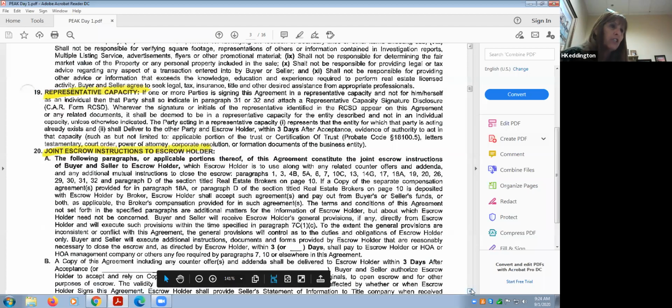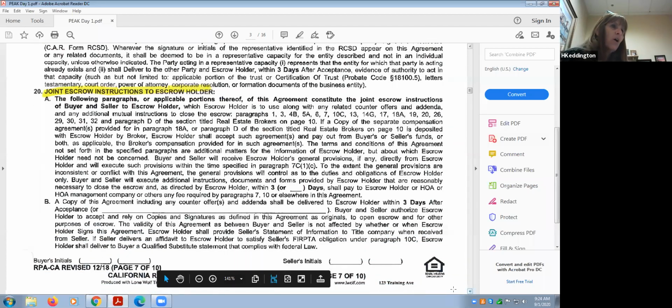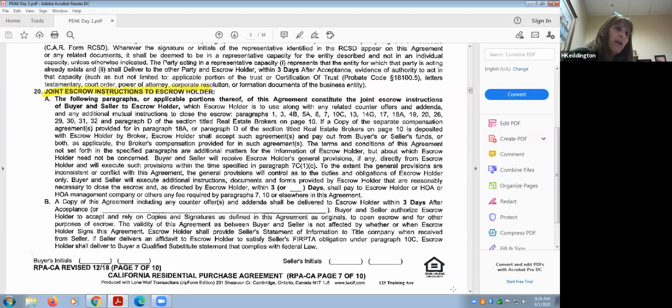Joint escrow instructions. Our contracts are given to escrow and they actually type up a set of instructions and they go off of what we have provided them. When you send in your offers, make sure, I'm sure Fred has already gone over this on page 2 of the contract, you include the Everest addendum because they have to put that into the instructions, that our Everest addendum is part of the contract. So this is important. Escrow is going to do this.